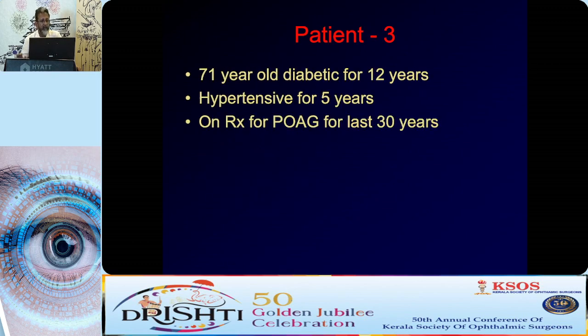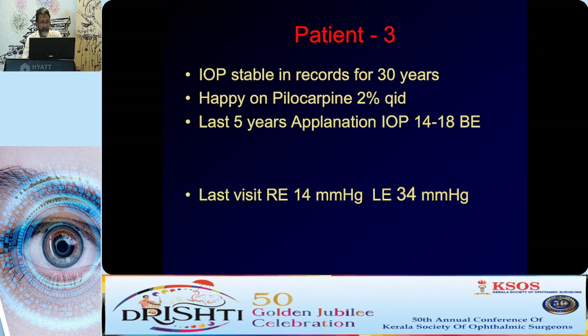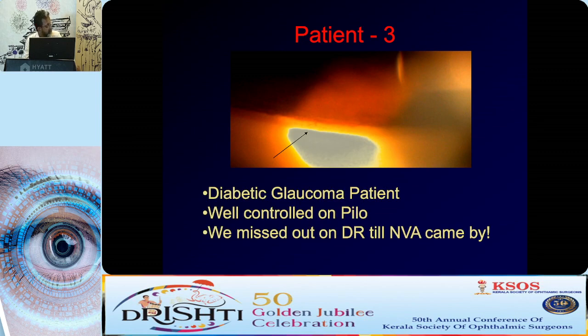Next, I go into a 71-year-old diabetic for 12 years, hypertensive for 5 years, on treatment for POAG for the last 30 years, and pilocarpine was the drug of choice for POAG treatment in the past, and he was happy on it, so it was never changed. So his pupils are never really dilatable. And suddenly the 14 to 18 pressure which he was going on became 34 in one eye. And there you are, we made a mistake there because we missed the diabetic retinopathy till he threw up angle neovascularization. The good side of the thing is we stopped pilo, dilated him and did a PRP and he's okay.